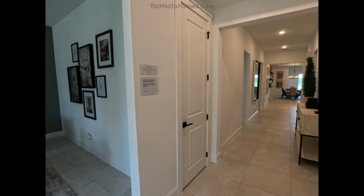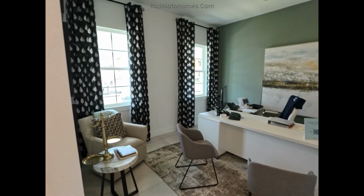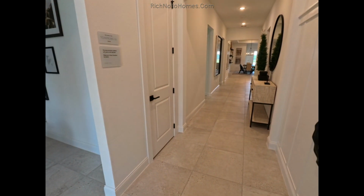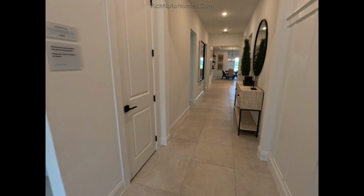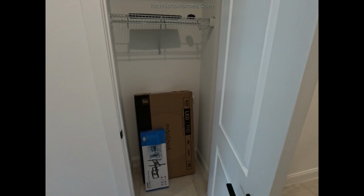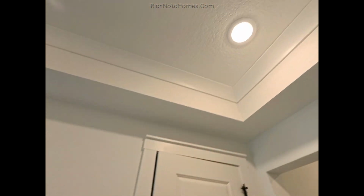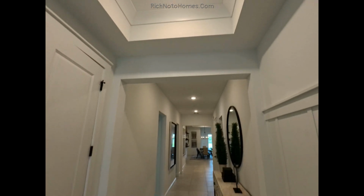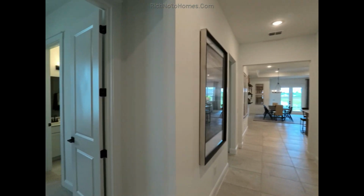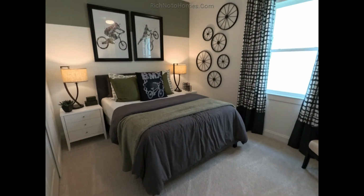This house is also the sales office, so it's going to look like a sales office too. But I'm not going to go into the garage where everybody's sitting and working. It's very spacious when you first walk in. It just feels very spacious, with high ceilings and just a lot of room. Over here to the left, we have the first bedroom.